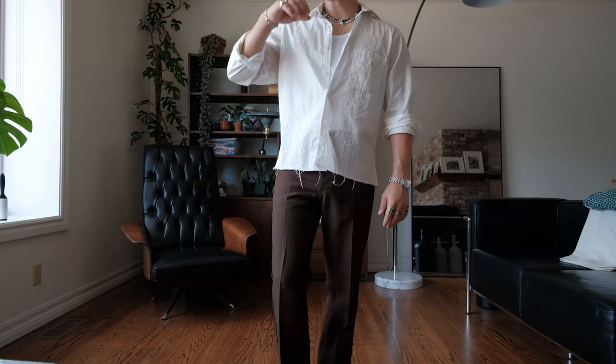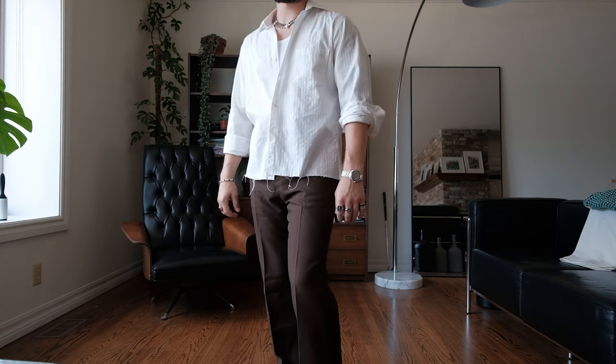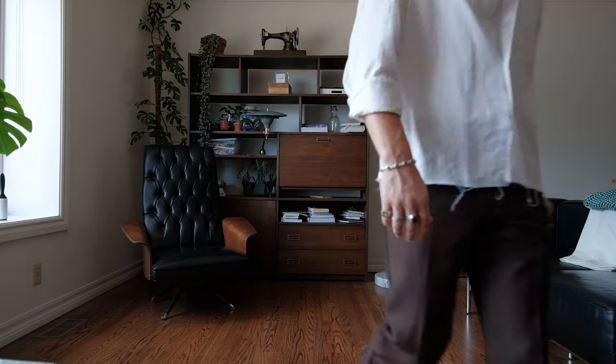I've been really into dressing up casual outfits to give them a little bit more of my style, a little bit more pizzazz, if you will, and I think this is a perfect embodiment of that with the watch, the jewelry, and just the way things fit and how the shirt itself, yes, it has that raw unfinished hem, but if you look at it more carefully, it is a fitted, nice button-up shirt.